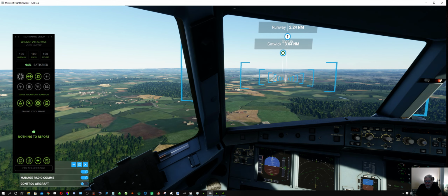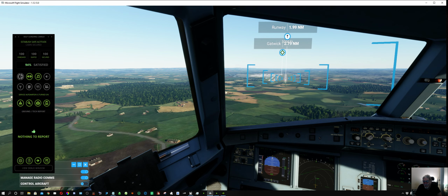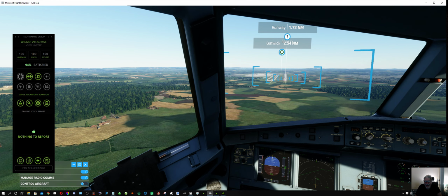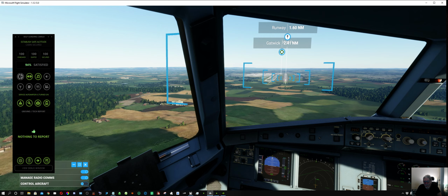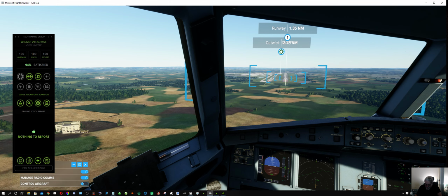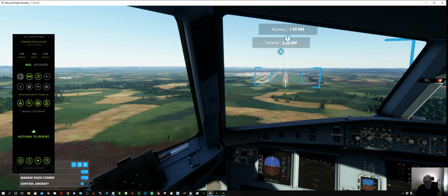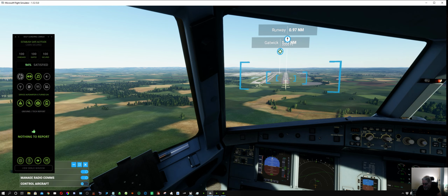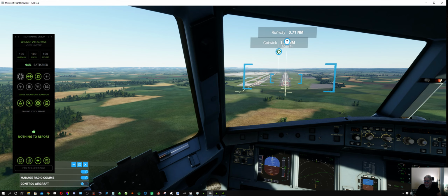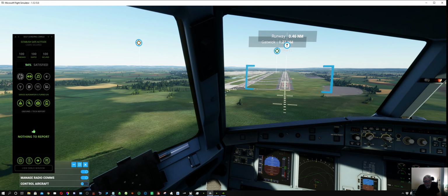Here we come. What have we got on the ground down here? A couple of farmhouses, a couple of mosques probably. 500 feet. Now I'm just wondering if this loading program is going to go spastic again when I hit the runway this time. I don't like it because we're getting close to the ground.